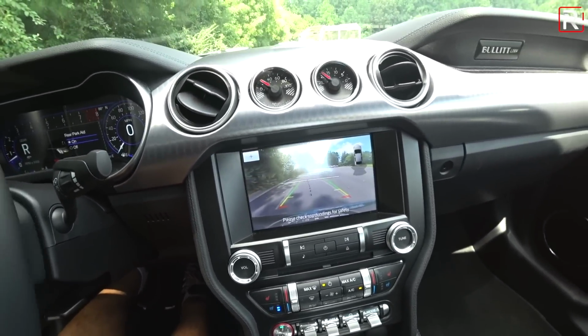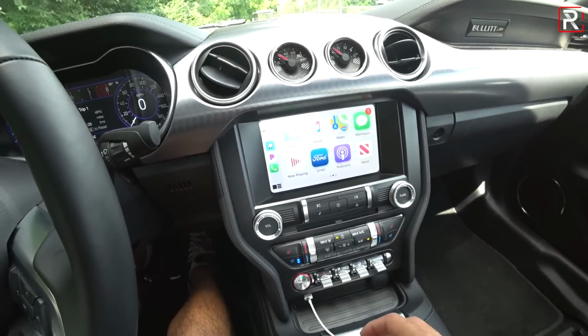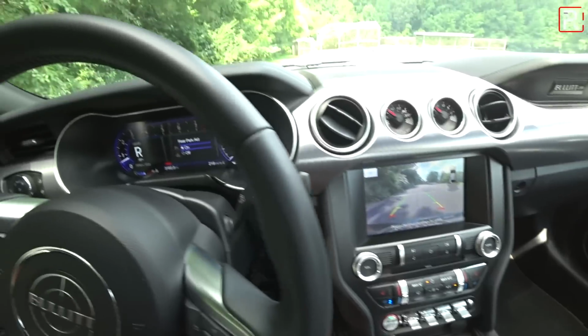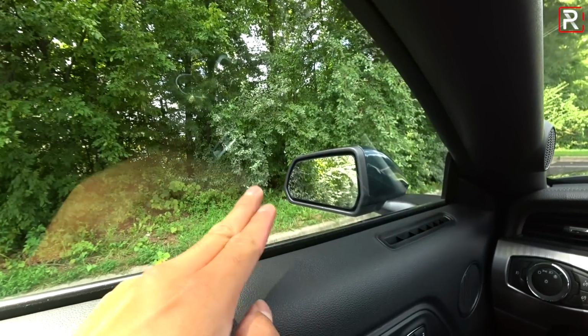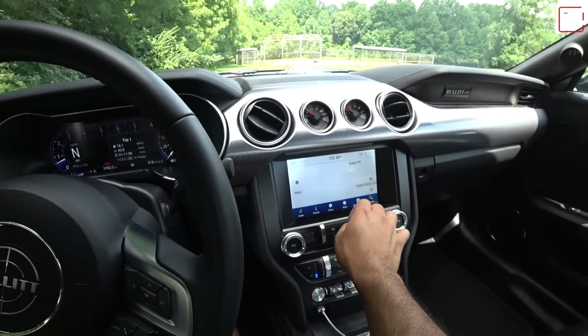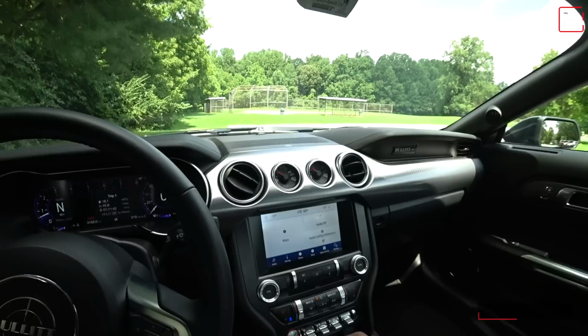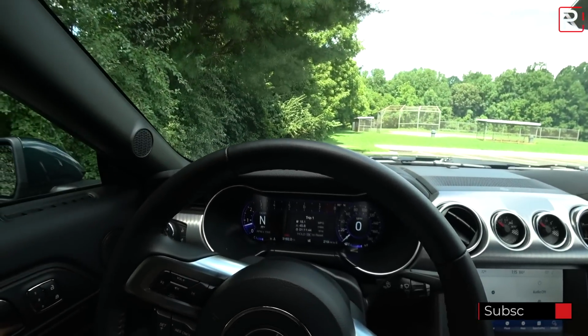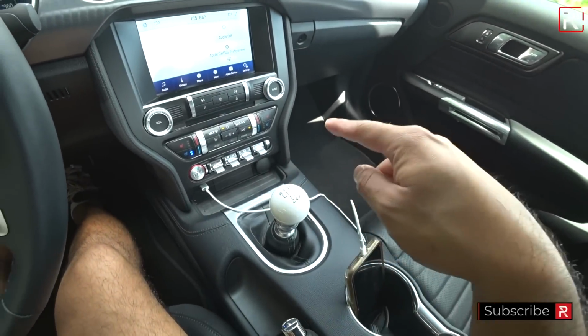It has trajectory lines, and in terms of driver assistance, it actually does have parking sensors. You can turn off the rear park aid over here. My tester has an electronics package that rolls in blind spot monitoring with rear cross traffic alert and gives you the factory embedded GPS, which is part of that electronics package for $2,000. There's no other driver assistance like forward collision warning or adaptive cruise control. That is not available on the Bullitt because this only comes with a stick shift.